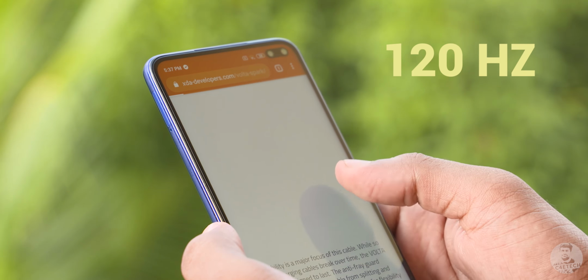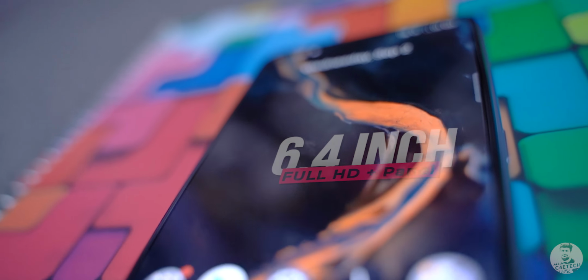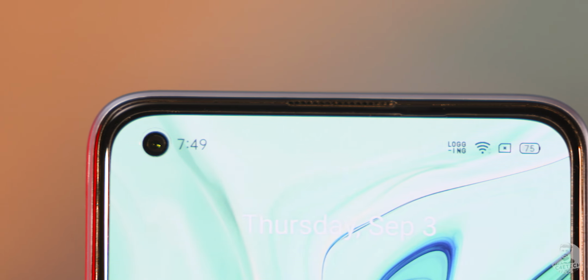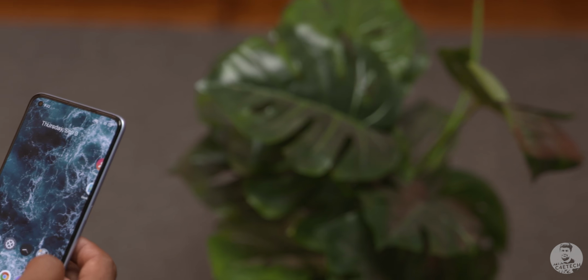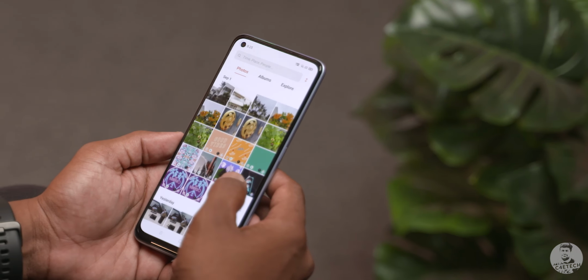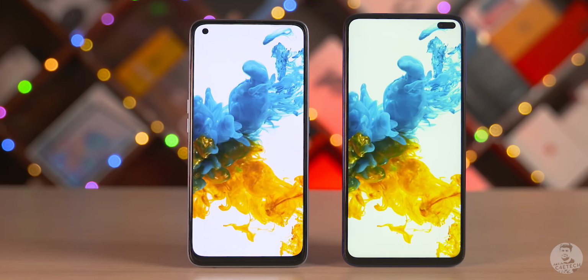Now, in comparison, we have a smaller 6.4 inch, again, Full HD Plus panel on the Realme 7 Pro, but this one happens to be AMOLED. It's got only a single punch hole to the top left, and the fact that it's AMOLED is a positive, something in Realme's favor, but when it comes to refresh rates, it's still 60Hz. So again, we're gonna have to choose here either 120Hz IPS LCD or 60Hz AMOLED.